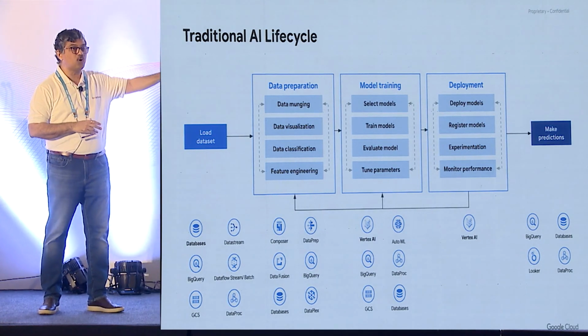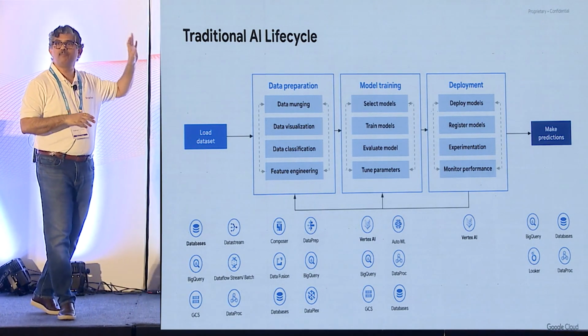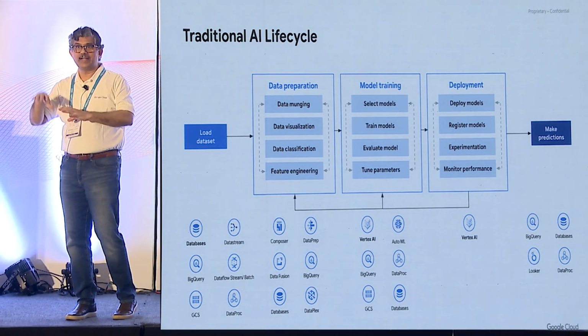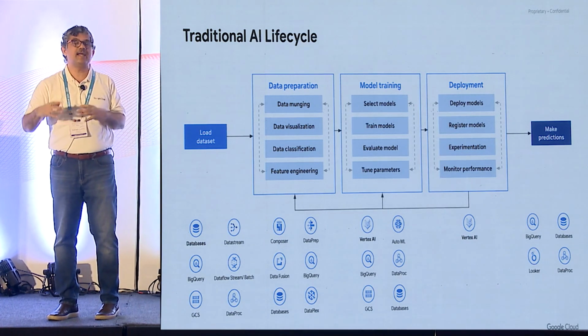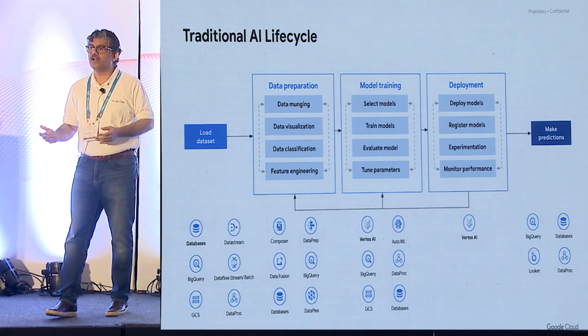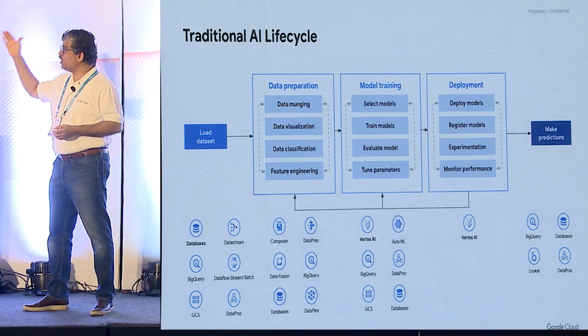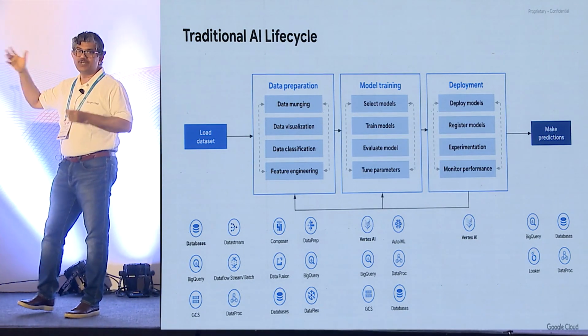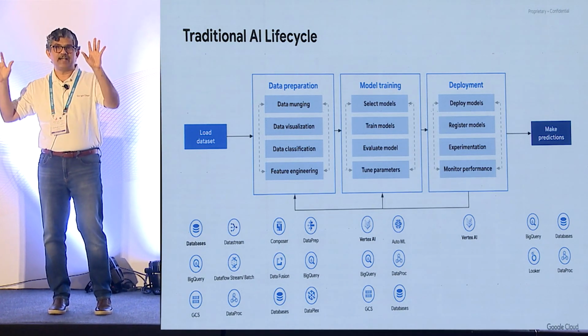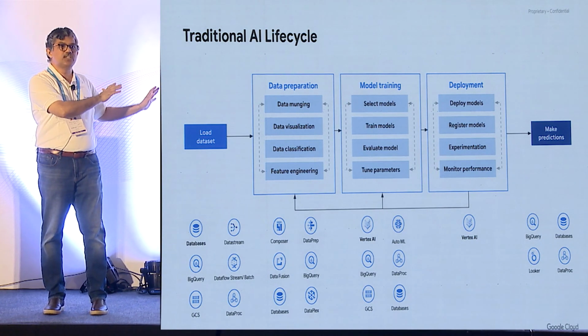And just to do all of these activities, you needed a bunch of different tools. What I'm showing there is the Google Cloud services that get used to do the entire AI lifecycle, right? It's exactly the same on any other cloud or any other on-premises environment as well. But there's a lot of work, as you can see, to just build, train a model, deploy it, and then monitor it, right? That was how it was 2 years ago, right?